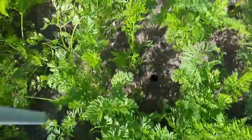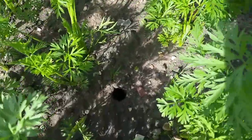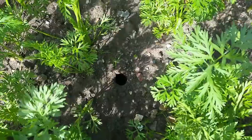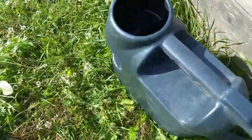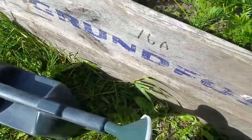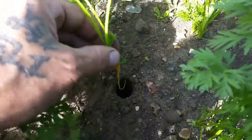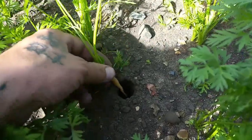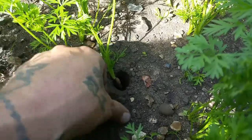Pull the tube out, yep. So you see, I can't even see, you got a hole. Sorry about the banging, I ain't gonna bother doing that. And then you get the carrot and you put it in the hole. Make sure that, I know it's got these little root bits on it. I might have damaged the end, probably.